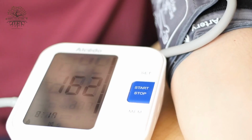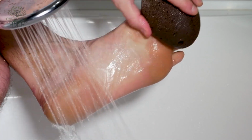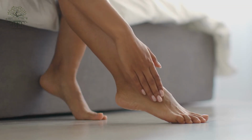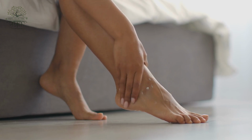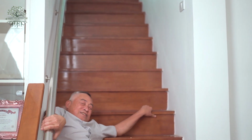Here's a simple test you can do right now. Place one hand on each foot. Do they feel the same temperature? If one foot is consistently colder than the other, not just occasionally but consistently, mention it to your doctor. Also notice this. If your foot feels cold but looks pale or bluish, that's an urgent sign. Don't wait.